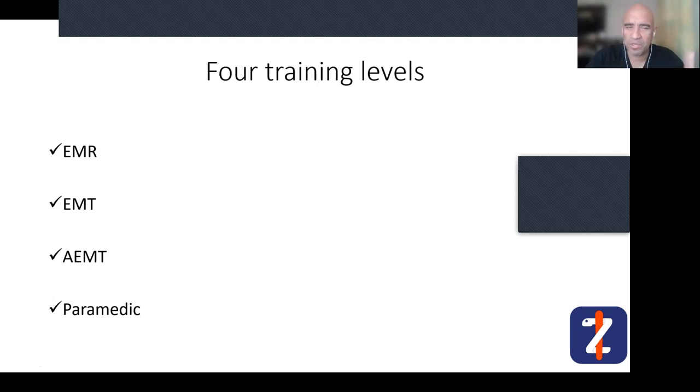All right, so now let's switch over to medicine. So in the levels of training, we're going to have the basic white belt. The white belt is a basic life support, which is known as EMR. Okay, EMR is right here. Then if you want to move over to the yellow belt, boom, it's going to go to the EMT. From the EMT, boom, we're going to go to the next level, which is the AEMT. And the next level after that, boom, is going to go to the paramedic. So there are levels in your training.